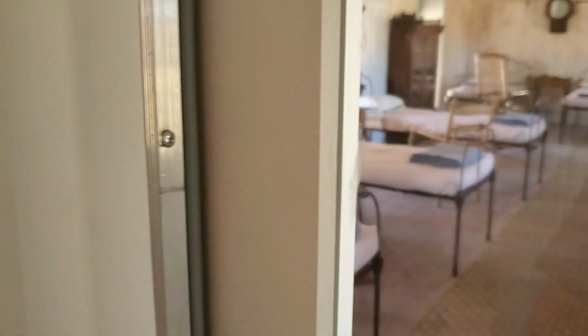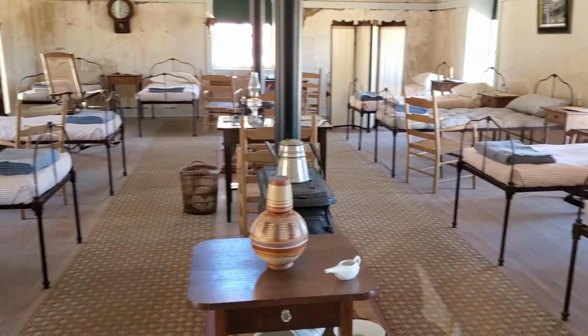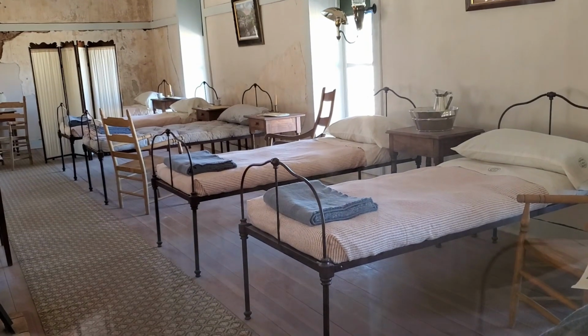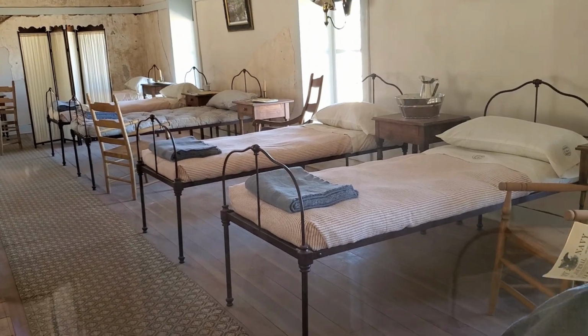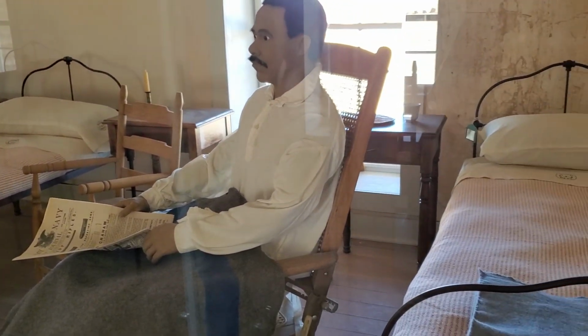Typically, the soldiers were treated and sent back to their barracks to recuperate, unless they were really sick or injured. And then they came in here. And this is what scared the hell out of me as I walked past this, was this guy in the wheelchair. I was like, whoa! Very neat to see this, though.